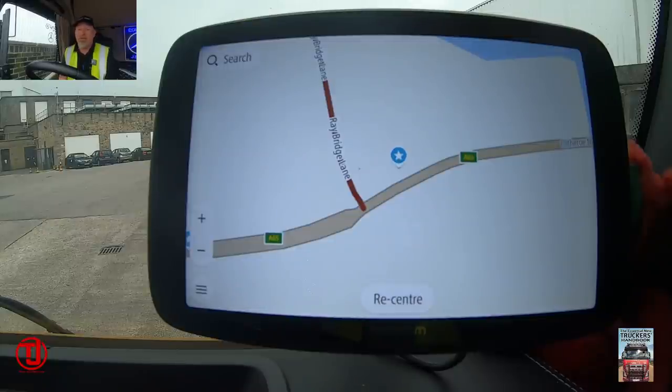wherever you go, and they're all on there. You can just select which map you want to use, and it'll go straight into it.